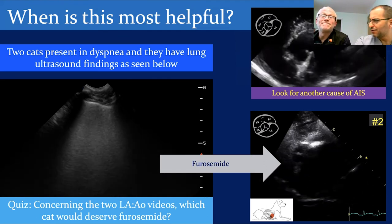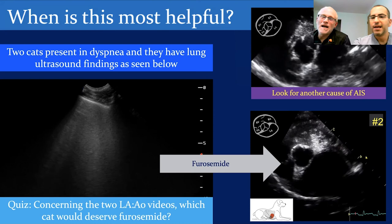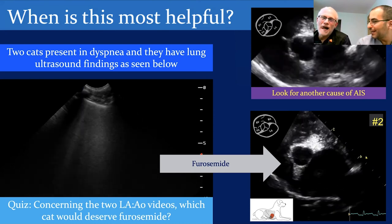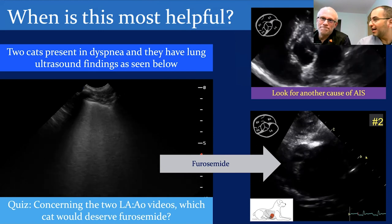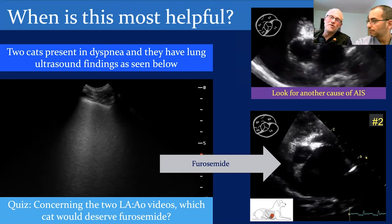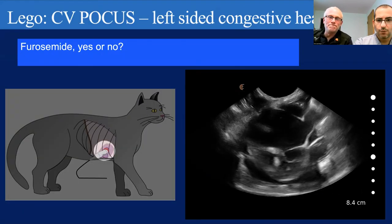If anything, it might actually be a little small, podcast for another day. But I would look for another cause of alveolar interstitial syndrome here, potentially pneumonia in this cat, or potentially even neoplasia, et cetera, et cetera. Absolutely. So other causes of increased B lines, because this isn't due to congestive heart failure. 100% agree with you, Dr. Chalhoub. Wow, that's pretty rare, Dr. Boysen.